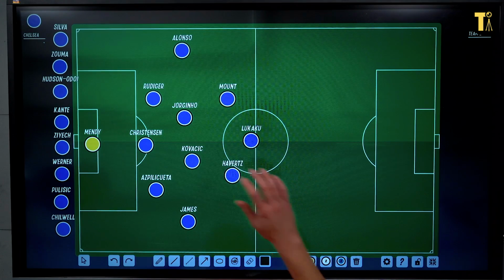Hello, welcome to Tifo IRL. I'm JJ Bull, and in this video we're going to look at how Thomas Tuchel has completely transformed Chelsea from a sort of all-right team into one that's won the Champions League and looks pretty unstoppable at the moment. This is what Tuchel's Chelsea looks like.